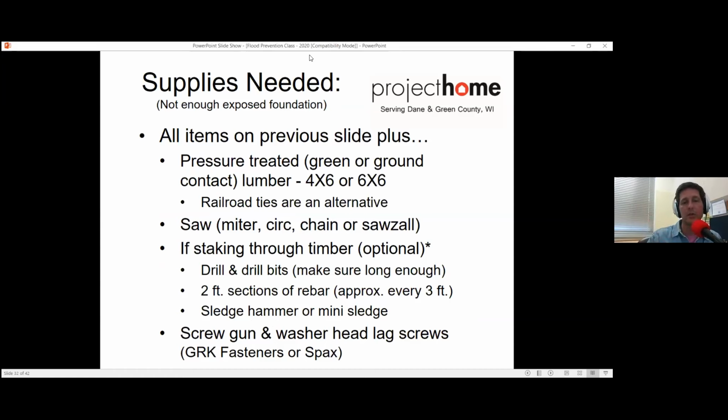If we're going to do the retaining wall idea, then we need all the things on the previous slide, plus we need treated lumber. And again, measure out how much this is. Most of the time, you're only doing this on around parts of the house or a side, something like that, or there's across the back. You can use railroad ties. They are an alternative. They don't hold up as long as pressure treated lumber does. That's the other key part.